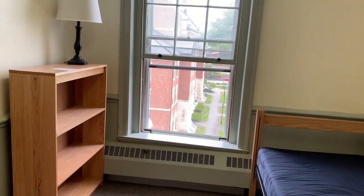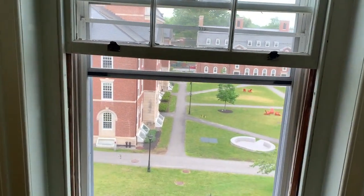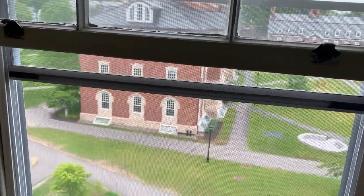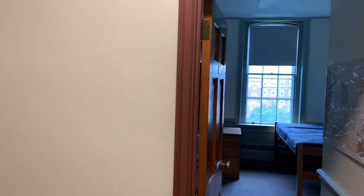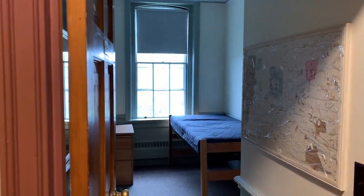But just before we leave, that view, though, that's great. I mean, you see the paths, the outdoor Harkness table, right across is the English building, so it's pretty convenient. Alright, so I'm just gonna quickly show you another single. Just so you understand that this isn't a prank. This is legitimately the space that you have to work with, but we're not gonna go inside, obviously, just because of privacy.